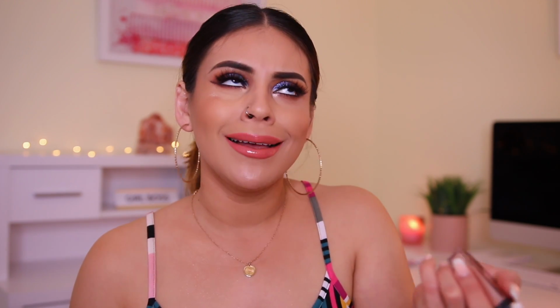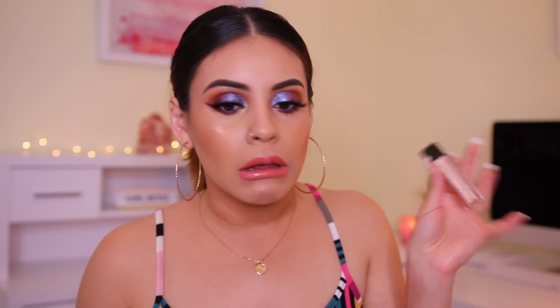Okay, then another lip product that I have is a lip topper. So this is the Jouer lip topper. Why can I not talk today? Lip topper, and this one is in Skinny Dip. So I actually don't love this. It's like average. I wouldn't repurchase it. I feel like the glitter looks very chunky on the lips. It doesn't look very smooth and very creamy and very wet. It's just kind of there and just chunky.